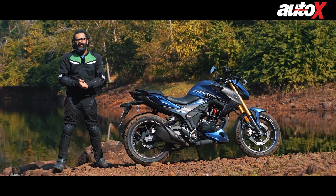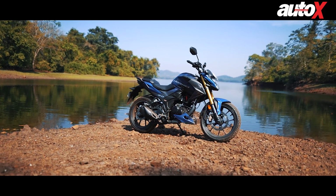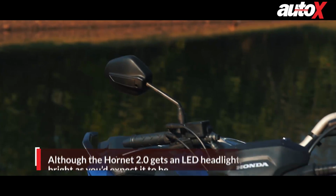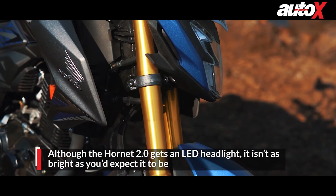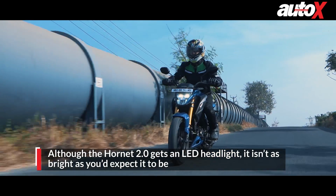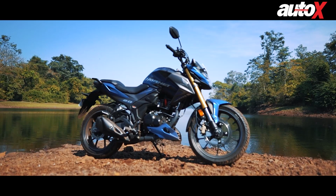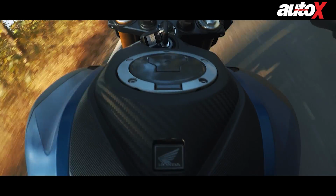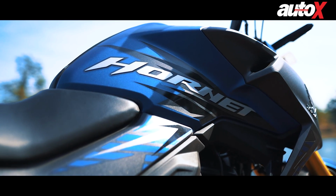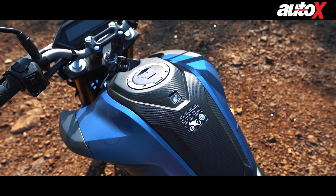Two things about the Hornet 2.0 are clear from the moment you lay your eyes on it. It looks beefier and sharper. The CB 190R inspired front end with the low slung LED headlamps and the fat golden upside down forks give the Hornet 2.0 an aggressive stance up front. Moving along the side, the Hornet 2.0 continues to get a 12-liter fuel tank just like the previous iteration, but it looks a lot more muscular thanks to the tank extensions, giving it a proper big bike feel.